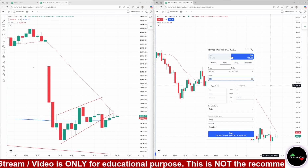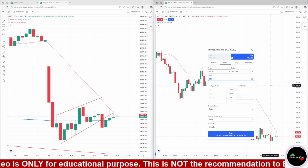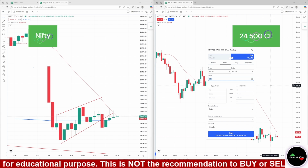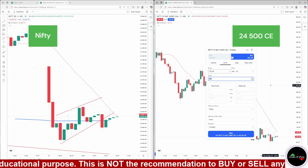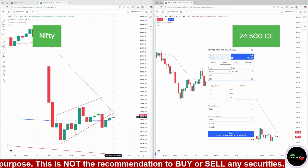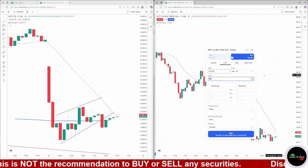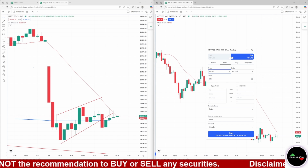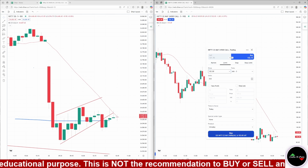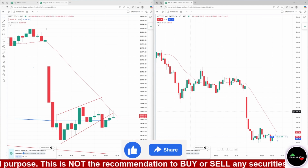Okay friends, so Nifty is trying to sustain above this 24,600. If it breaks this resistance, I'm planning to enter now because price is trying to sustain around this 24,600. The premium is at 104. Placing order for 102. Let's see. Okay, our order is successful.